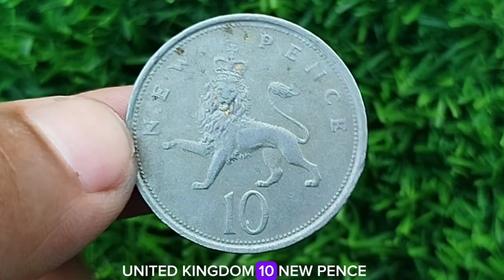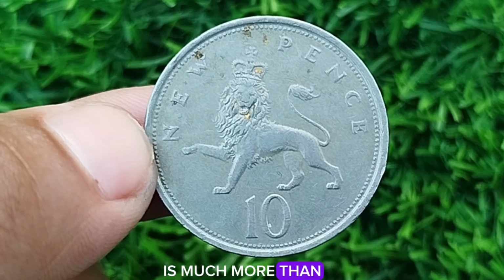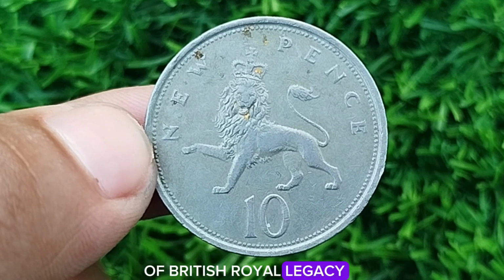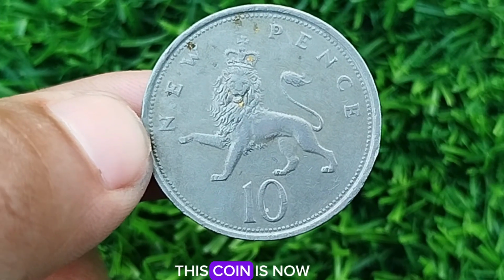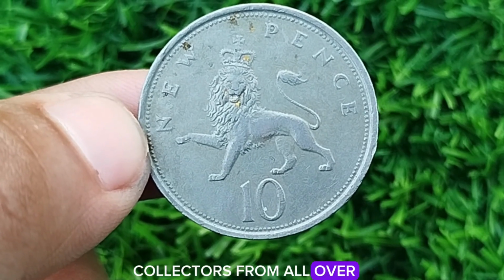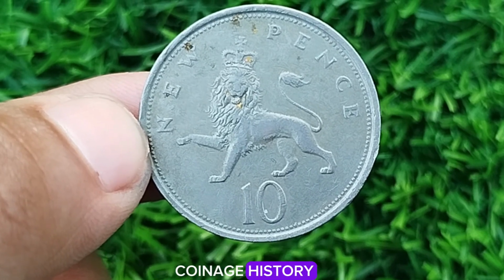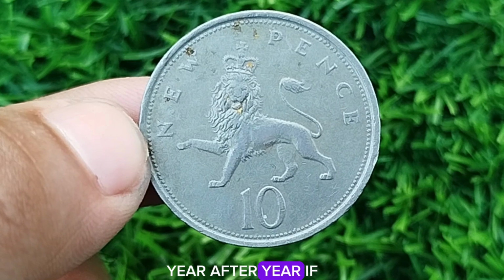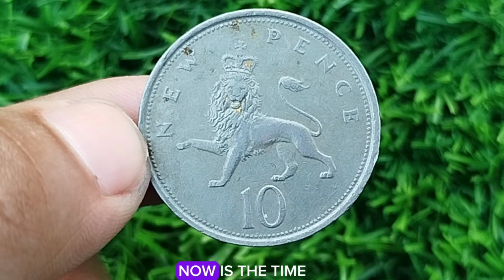The United Kingdom 10 new pence 1975 coin in fine circulated condition is much more than a piece of pocket change. It's a remarkable combination of British royal legacy, historical significance, and rising collectible value. This coin is now gaining real momentum in the market, catching the eyes of collectors from all over the world. Its design, condition, and place in British coinage history make it a high-demand item and one that continues to appreciate in dollar value year after year. If you have one, treasure it. If you're seeking one, now is the time to act.